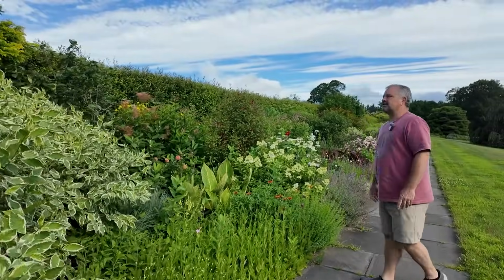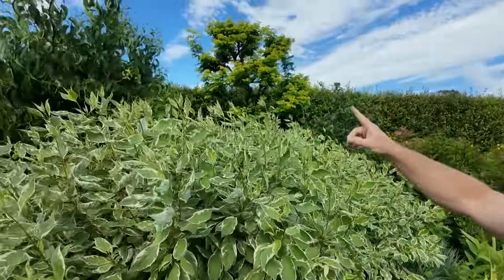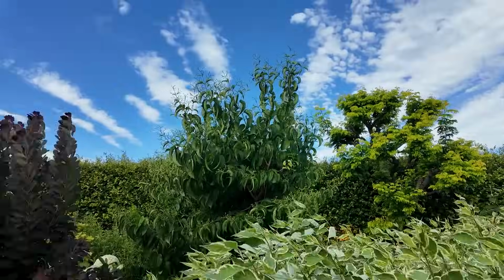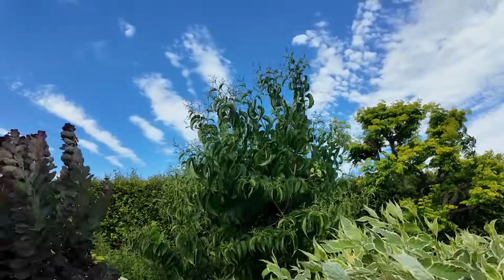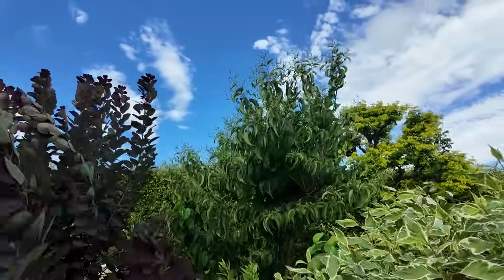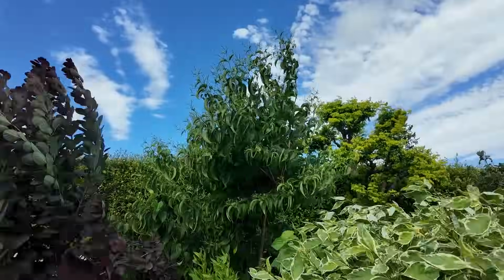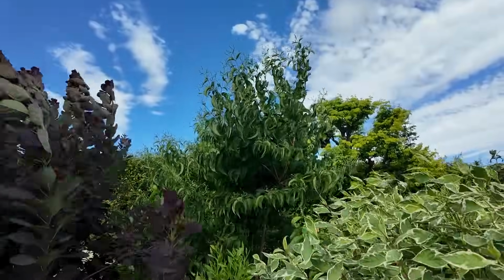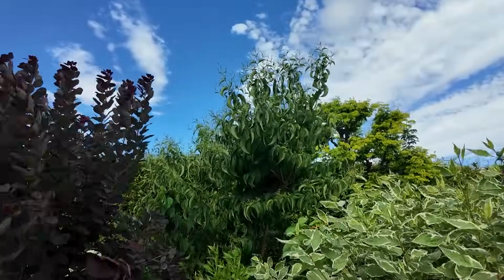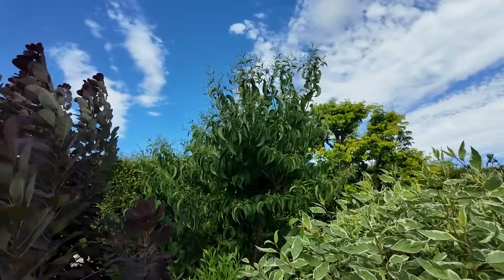What else do you see? There's a heptacodium back up in here. You see it? Seven-son flower. This is probably just a regular straight heptacodium because it's getting big back there. There's some breeding around these to make them more compact. That plant won't bloom until later in the summer, but if you're up here in Connecticut and you want a crepe myrtle, that's your crepe myrtle, basically.